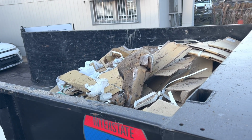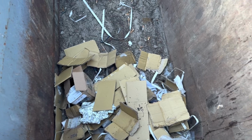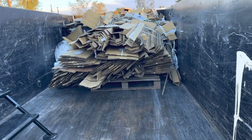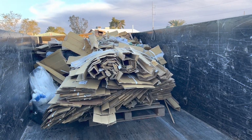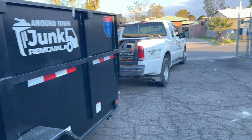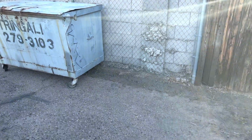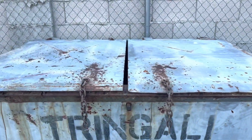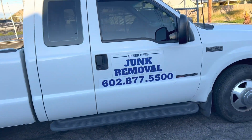I'm gonna put a hot tub in that here in a few hours, so making good progress. Customers are definitely gonna be real happy. Their dumpster is all loaded up, and the pallet with the cardboard is in there. Everything the customer asked for is removed. So I'm gonna get it tarped up, and we'll be on our way. Take a look in this little mini dumpster. See, that pallet that was right there is gone. So it's empty. Another happy customer served by Around Town Junk Removal.